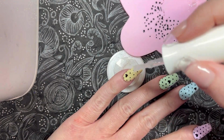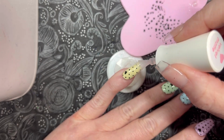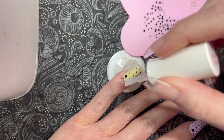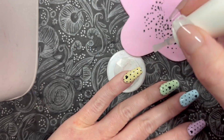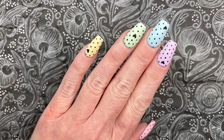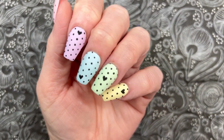I am trying to work on strengthening and improving the strength and structure of my natural nails this year. Not that they're in horrible shape, but I do have a few things that I would like to address with my natural nails. So I like the option of being able to pop my nails off and remove my rubber base and work on that. But let me know what you guys think about all that, okay?